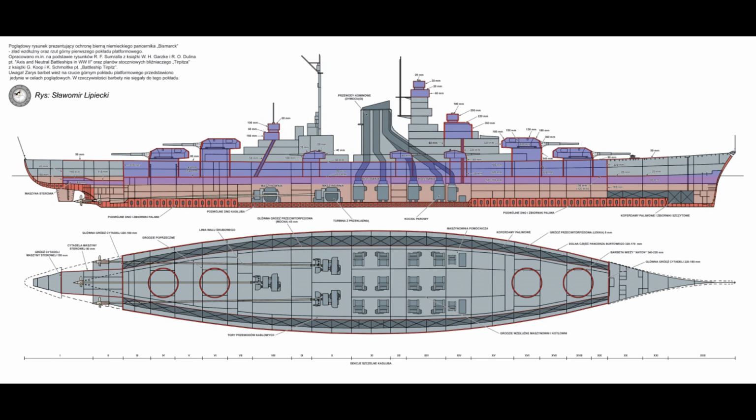If you're on a commerce raiding mission, you're in the middle of the Atlantic, or wherever, in the middle of a lot of very hostile, angry ships. The kind of speed effects that having your ends riddled with small caliber fire could have would be fatal, because they would slow you down far too much or rob you of your fuel, as Graf Spee found out.